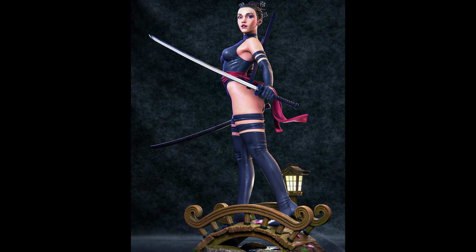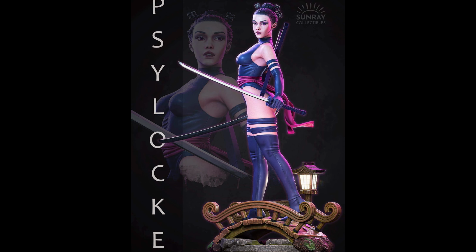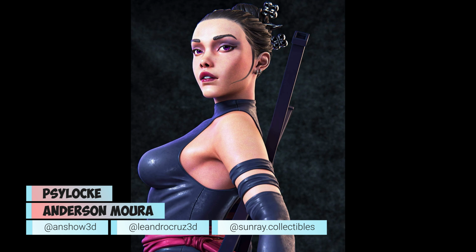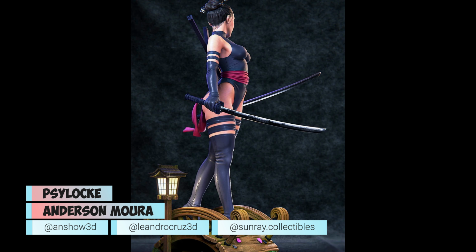Very nice sexy Psylocke. This is kind of a typical base for Psylocke for custom statues. Her portrait reminds me of someone but I forgot the name. Probably based on an actress. Great scope and would be a nice 3D print project. This 3D art of Psylocke is sculpted by Anderson Mora and Leandro Cruz.